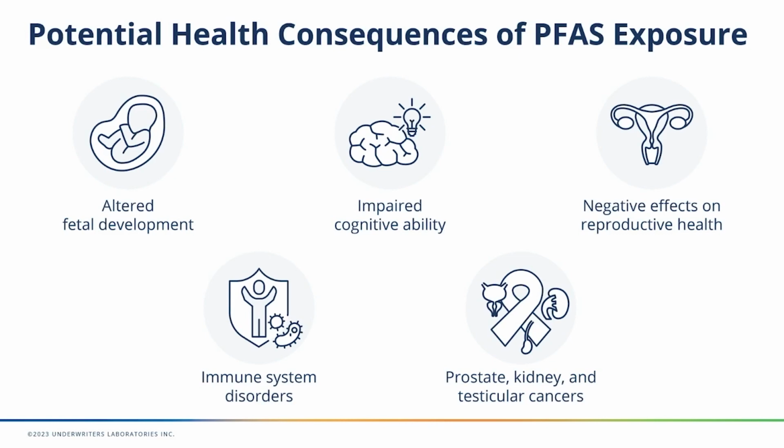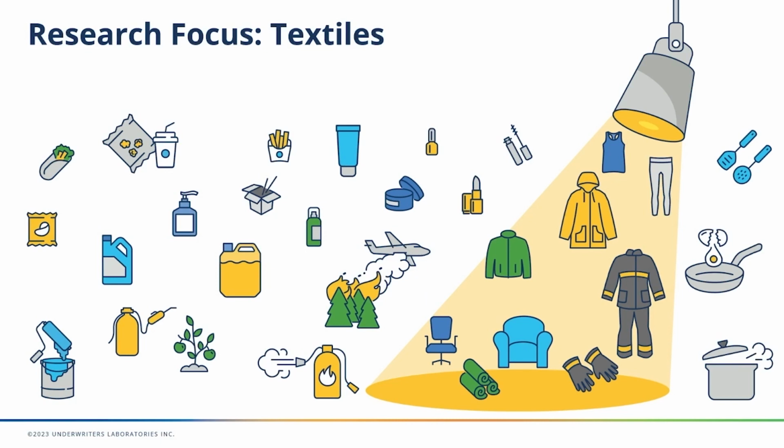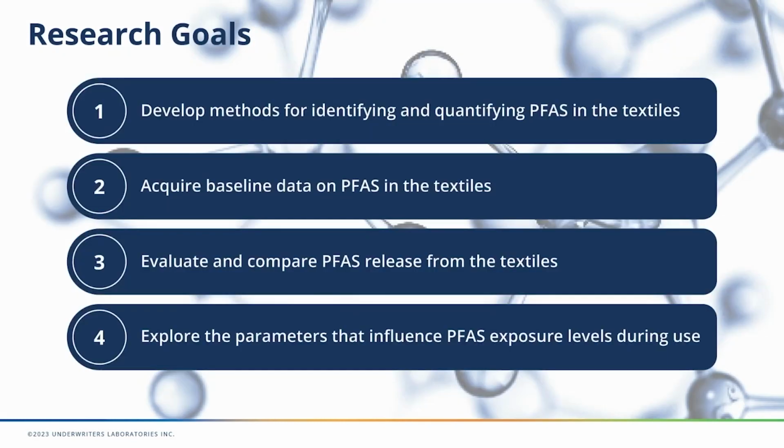So let me tell you a little bit about the research that we're doing. We've teamed up with Emory Rollins School of Public Health to conduct this research. And we're really interested in taking textiles that are commonly used in consumable wearables, things like raincoats, yoga pants, rash guards, as well as occupational wearables, things like firefighter gear. And also looking at performance textiles in particular, that are used on our indoor-outdoor furnishings, things that may be used in pillows, draperies, and things like that. Since they're also commonly used, we would like to understand if people are getting exposed to the PFAS chemicals when they use these products.